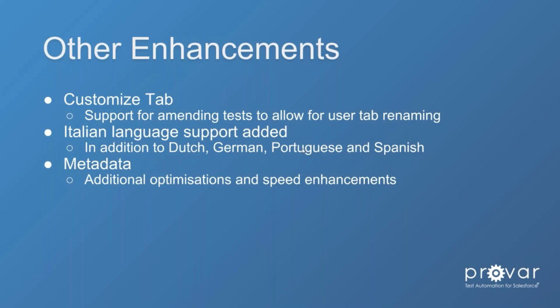And then the final point there is that we get all the goodness out of metadata. It's an extremely important part of Provar, and as such, we're always looking for smarter ways to use the APIs provided to us by Salesforce to make it quicker, to make it more robust. So there are also some tweaks in there that are good improvements to the product.